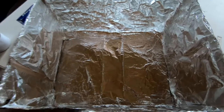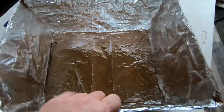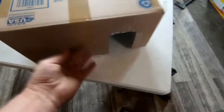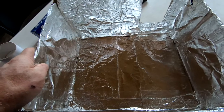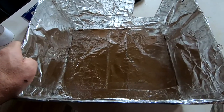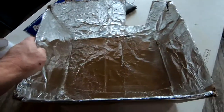I noticed they're outgrowing their house, which was an 8x8 box. I think this one is 15 by 12. I cut it down a little bit to shorten it so it'll hold more heat, because they don't need anything really tall. As you can see, I just lined it with foil. At night, just like they would go into a chicken house, they just go inside here. This foil is reflective, so it reflects their body heat. When they huddle together, they're even warmer.